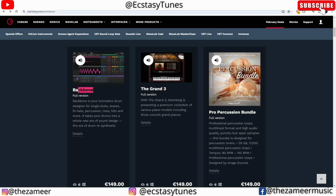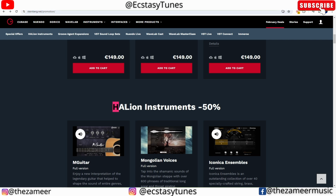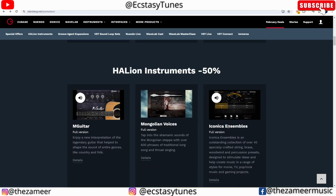But in case they want to release a light version that's still good, so it introduced this awesome instrument to new users. So Backbone is great, and I'm gonna share about a few plugins that I would want to get on these sales. Like I mentioned before, it's gonna be Backbone. The second one that I might be getting is this one here, Hellion Instruments, and that is Iconica Ensembles. So in Cubase 13, we have the light version of Iconica Orchestra, Iconica Sketch. And after you use that, I really fell in love with this phenomenal sample library. Especially if you're doing a lot of film scoring, Iconica is one of the best sample library that you can get, right? It's about 299 euro at the moment, so 50% discount would be half of that. So this is a good chance for you to get it.